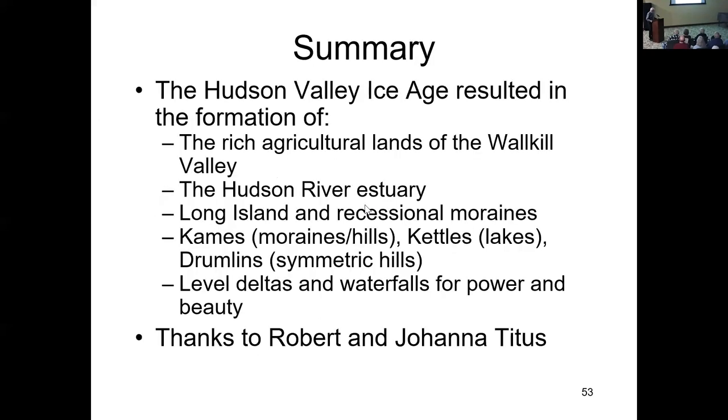So our guidebook has proven to be an invaluable resource for pointing out items that we would have missed otherwise, and has led us to an organized understanding of the effect of the Laurentide Ice Age in the Hudson Valley. And so thanks to Robert and Johanna Titus for their excellent detective work and for the explanation of what we now see as Ice Age remnants. And we won't be seeing another Ice Age anytime soon.